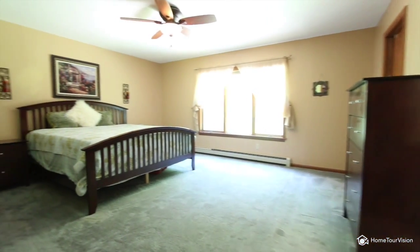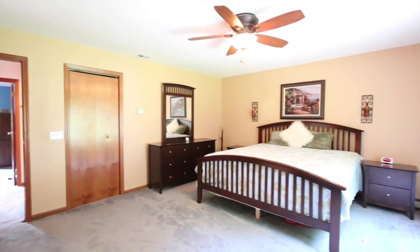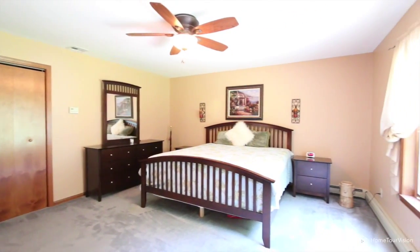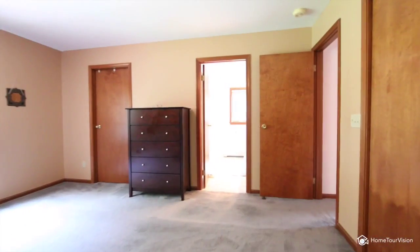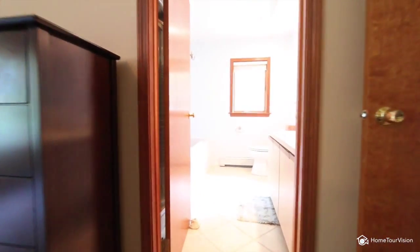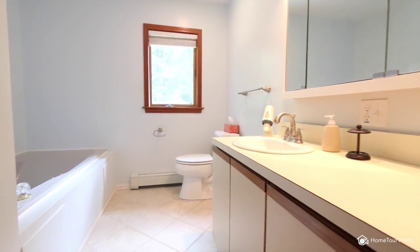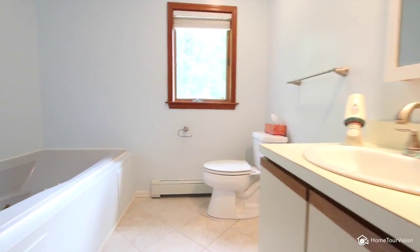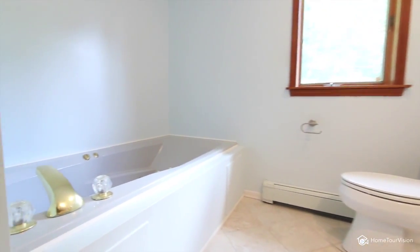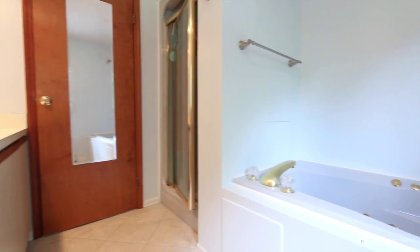The master suite is very comfortable with its walk-in closet and a his closet overlooking the backyard and woods. The bath is so inviting and great when you come home tired. The jacuzzi tub will drain all the aches and pains of the day away. There is also a large linen closet, so your necessities are at your fingertips.